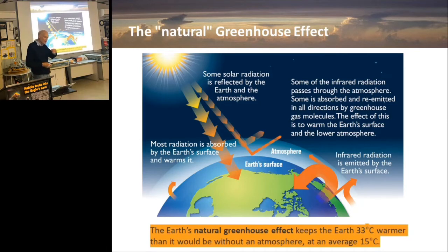And if we didn't have that atmosphere there, if we didn't have that natural greenhouse effect, the global temperature would be around minus 20 degrees or so. And in fact, it's a balmy 15 degrees. So the atmosphere and the natural greenhouse effect keeps the planet more than 30 degrees warmer than it would otherwise be. So when we talk about the greenhouse effect from human emissions, it's really the enhanced greenhouse effect. We add to that, and it causes even more trapping.